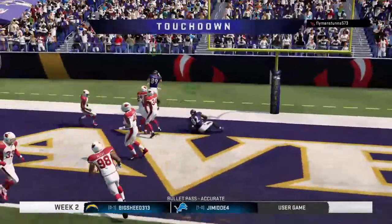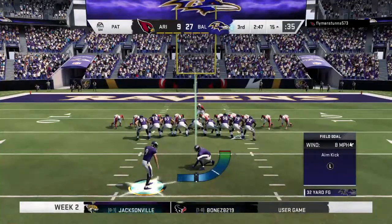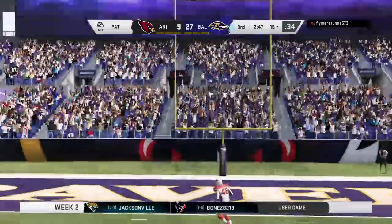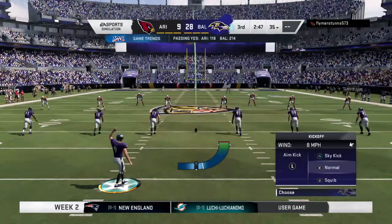On 2nd and goal, Griffin. And this is caught. Touchdown, Baltimore. Delaney Walker, his first touchdown of the new season as the Ravens push further out in front. Tucker with the extra point, and that will make this a 19-point game.